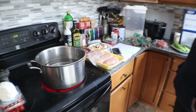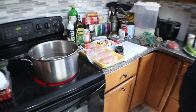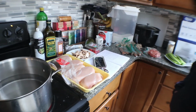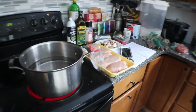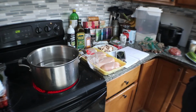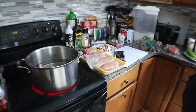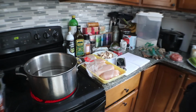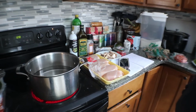Back in the kitchen. We're going to start our 4-day meal plan. So I am going to hand it over to my wife because she is the one that is preparing this awesome 4-day meal. And she's going to go over step by step exactly what we're going to have for these 4 awesome days to come. All right, go ahead, honey.